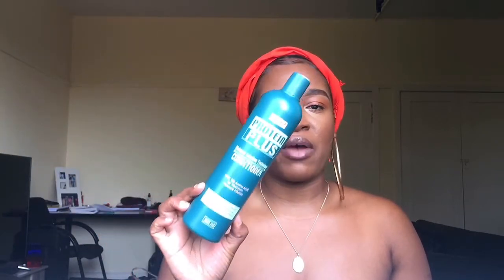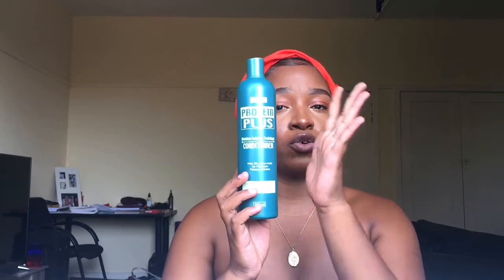This is one that I will prefer using just after shampooing. I do not use this to detangle, but I'll use it after shampooing, and then I'll go ahead and do my apple cider vinegar and green tea rinse, and then I'll do my deep moisture pack. So I like using this just to quickly rebalance the protein in my hair, and I do feel like this is also great. I got it in a pack which also has the shampoo.